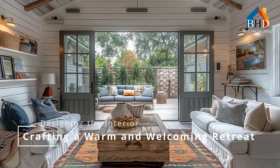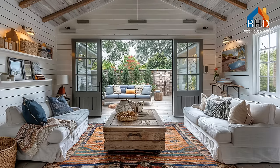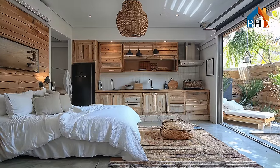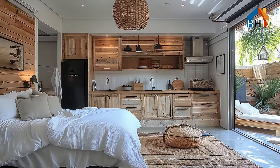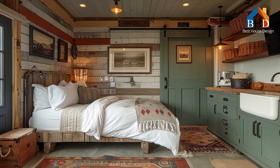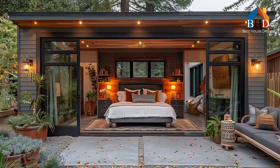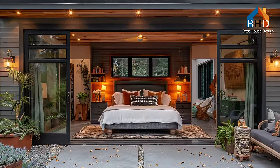Designing the interior. Crafting a warm and welcoming retreat. With the structural work complete, it's time to turn your attention to the most exciting and rewarding aspect of the transformation process. Designing the interior of your guest house. This is where you can truly bring your creative vision to life, transforming the once neglected space into a warm and inviting haven for your guests.